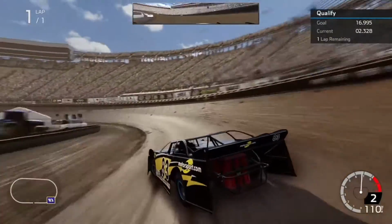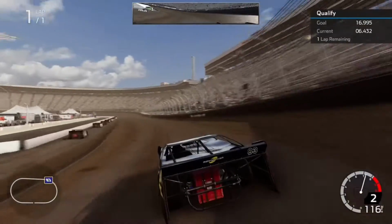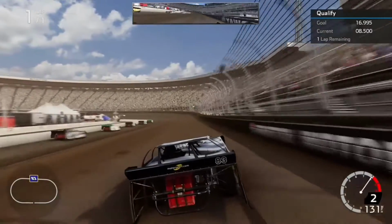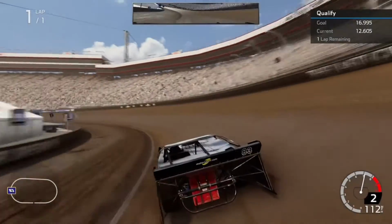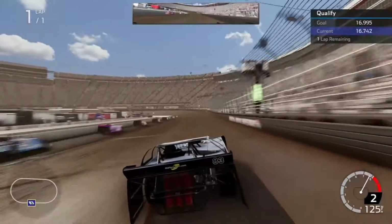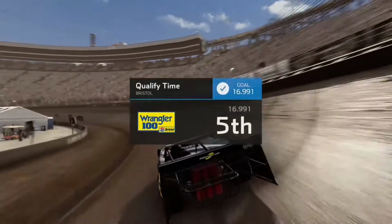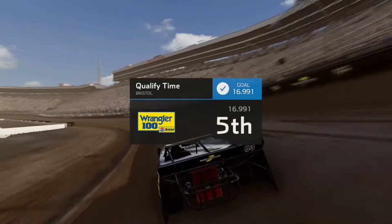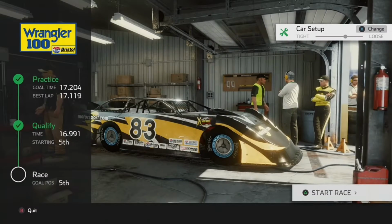We're going to take this inside line, trying to go as fast as possible. It's obviously the bottom lane around here that's the fastest. It's really hard to keep it down there though without touching the apron, because the apron will just completely kill your run. We qualify with a 16.991, a complete shock, and we're going to hit our goal and qualify in 5th, our best qualifying effort in a while, since like the first 2 races of the season.